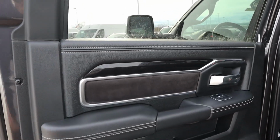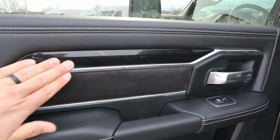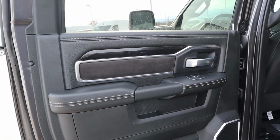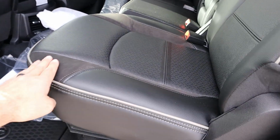Now, taking a look at the door panel, you guys can see here with all of the leather trim, and then look at the suede there, and then the blacked out trim. Definitely nice looking. And then taking a look at the seats here, again, you can see with the piping, and then look at all of the stitching and how it's perforated there. And again, we got more of that suede.